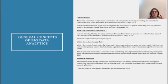However, it's most important to understand that the big data analytics definition is purely concentrated around the pure mass of volume of data. What is big data analytics actually composed of? So, 5 V's: volume, velocity, variety, veracity, and value.